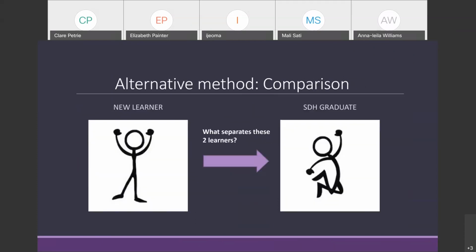For a more visual representation, on the left are your new learners. So maybe these are your interns, for example. They're coming in, they're bright-eyed, they're fresh, they're eager to learn, and they're willing to soak up any knowledge you have to offer. And then on the right is the graduate from your curriculum. The arrow that separates the 2 learners, that is your curriculum.